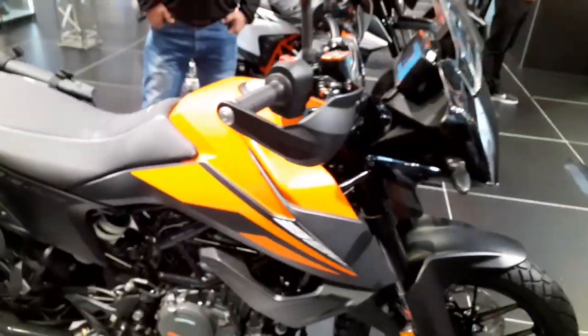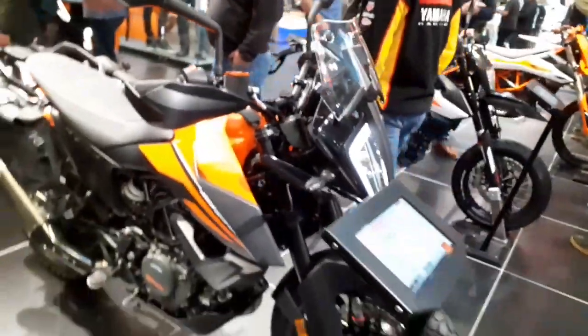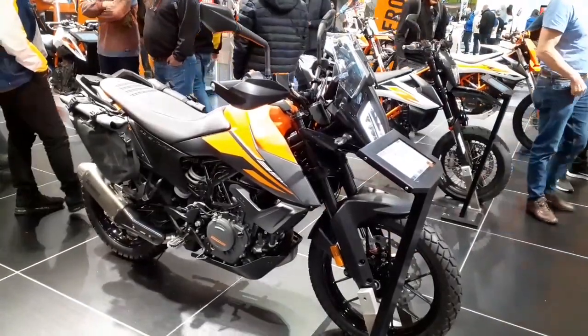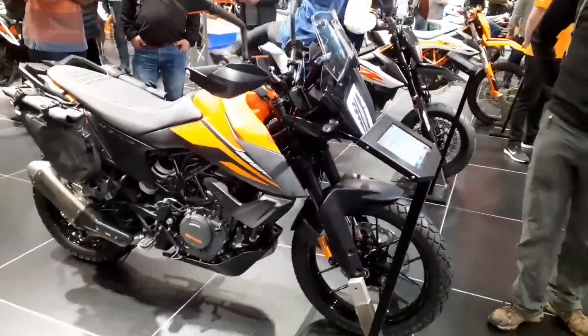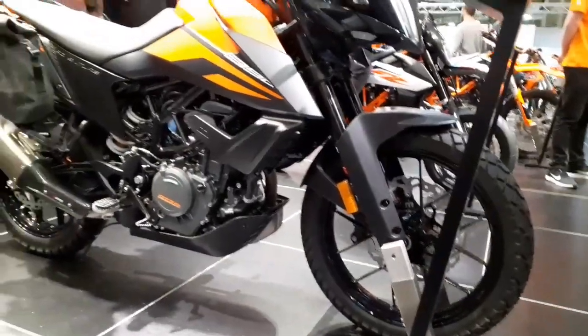Okay, I guess the big one for this show, 390 Adventure KTM. $5,500 UK price confirmation. I can't say it's initially overly impressive. It kind of grabs you in the same way that a 310 GS grabs you. It's quite small, it's quite low ground clearance, cast wheels, a lot of plastic on it.